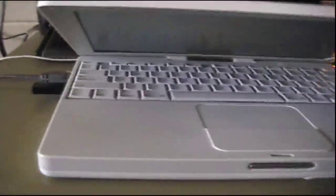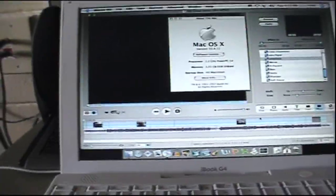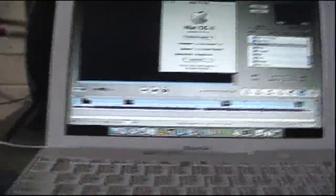$200, $216 with shipping for an iBook like this, which is in awesome condition. You know, I can't complain any. And it does everything I want. Right now I'm editing the movie, actually. But, yes, $216. I got a great deal.